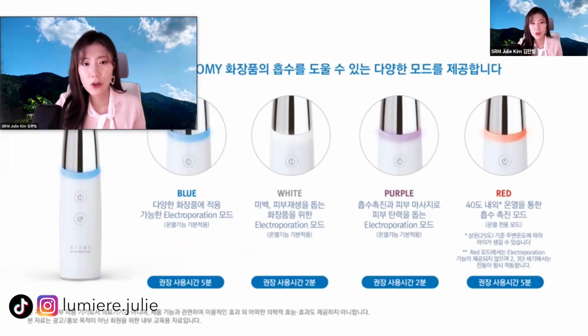Now, here is where it shows you the different modes. Depending on the mode, the color is also different. The blue color is going to help you absorb any different products that you have, not just the Synergy Ampoule. There's the white mode that's going to help you with brightening your skin tone, lightening up hyperpigmentation, and also for glowing skin. The purple mode is going to help you with lifting and firming and increasing elasticity.